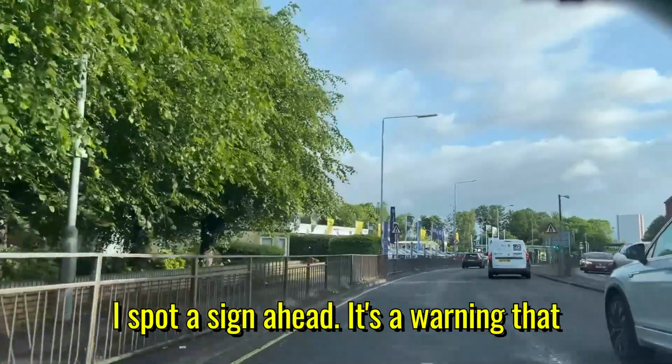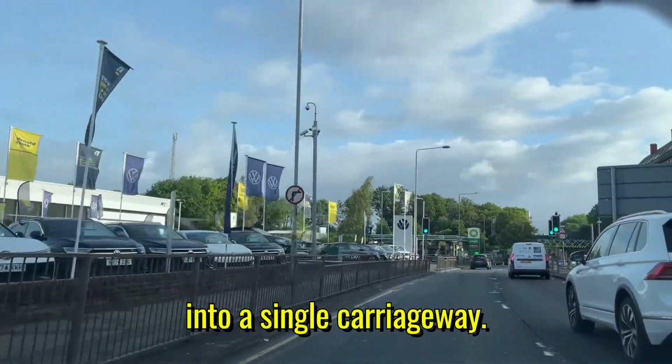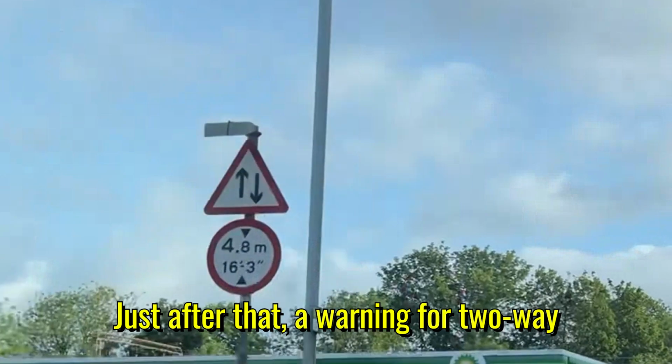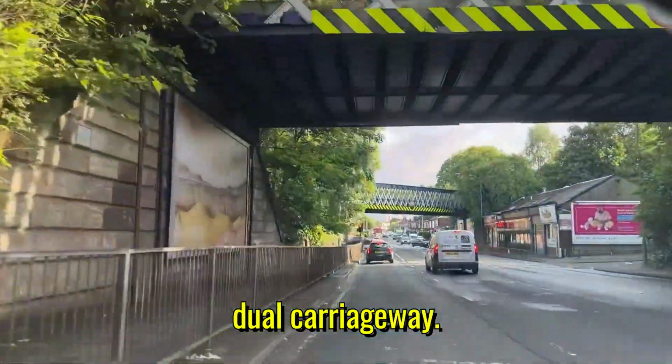I spot a sign ahead. It's a warning that this dual carriageway is about to merge into a single carriageway. Another green signal ahead, all clear to go. Just after that, a warning for two-way traffic ahead reminds again the end of dual carriageway.